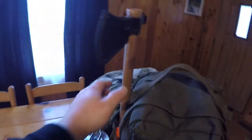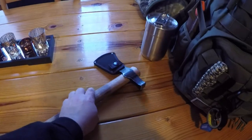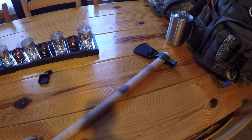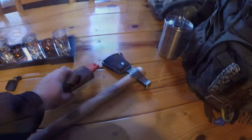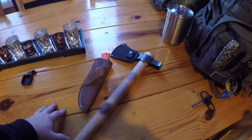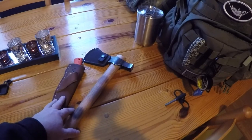Obviously, the first thing I have is my Cold Steel Trailhawk tomahawk. So we're gonna put that right here. Number one. That'll be number one. Procuring some firewood and self-defense as well. And a knife. That's two. I've got my tomahawk and my favorite knife so far. There's two items that I definitely take.